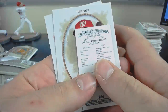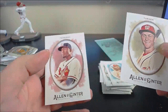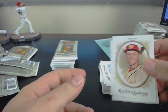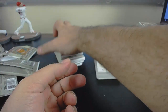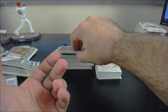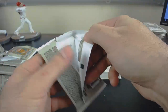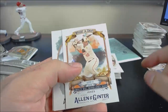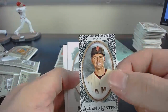Pomeranz, short print, number 321 for the Red Sox, mini. Awesome. Congrats, James. Glad you got to see it, buddy. Glad you got to see it, man. Was thinking, you know, Dodgers, maybe we can hit a Bellinger, but I was not expecting a Koufax. So mighty pleased that we could pull one. Jones, what a day. Panic Black Mini.